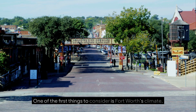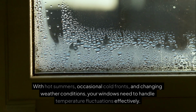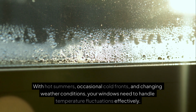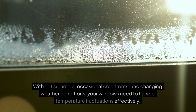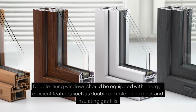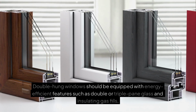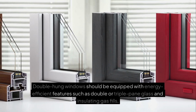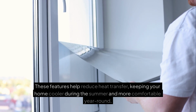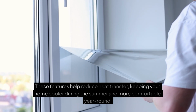One of the first things to consider is Fort Worth's climate. With hot summers, occasional cold fronts, and changing weather conditions, your windows need to handle temperature fluctuations effectively. Double-hung windows should be equipped with energy-efficient features such as double or triple pane glass and insulating gas fills. These features help reduce heat transfer, keeping your home cooler during the summer and more comfortable year-round.